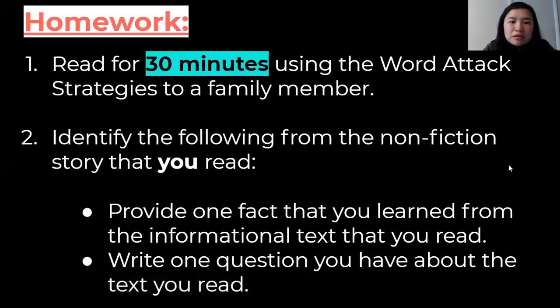Homework: read for 30 minutes using the word attack strategies. Now you're going to find a book, a nonfiction story, and then read to a family member for 30 minutes using those word attack strategies, okay? Use them when you come across words that you don't know. When you are finished reading for the 30 minutes, identify the following from the nonfiction story that you read. Provide one fact that you learned from the informational text and write one question you have about the text you read, okay?